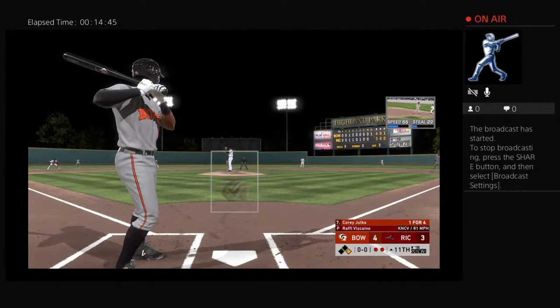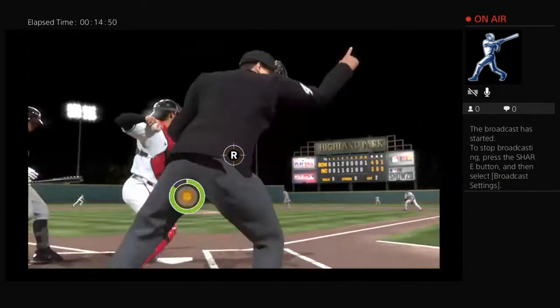Digging in to try it again, Corey Jones. He comes into this appearance in the midst of a 1-for-4 day. It's a strike, the throw down. And he is out at second. Caught.